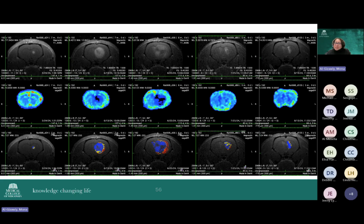But what this indicates is that pretreatment with gallium maltolate followed by even just a half dose of radiation therapy seems to be highly effective in not just killing the majority of the tumor, at least in this animal, and maintaining this for quite a while.